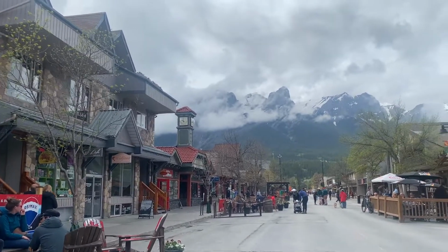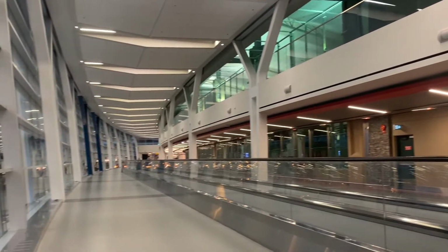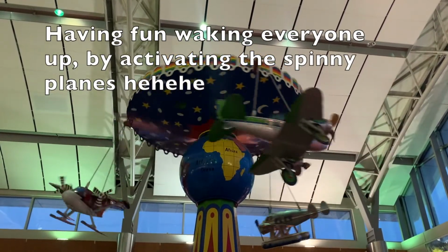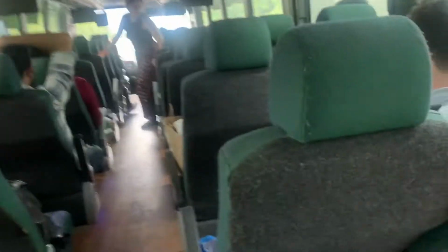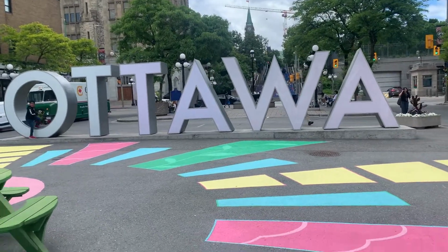Here I had a brief stop in Canmore. I definitely want to return here at some point, but then I made it to the airport where I had to wait 7 hours for my flight. I finally landed in Toronto, then I took a bus to Ottawa, but I will be returning to Toronto during my trip. And guess where I am in Canada?